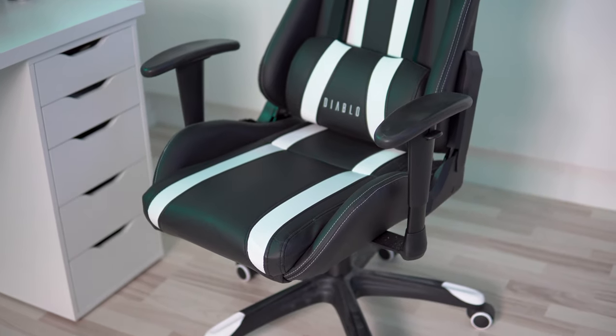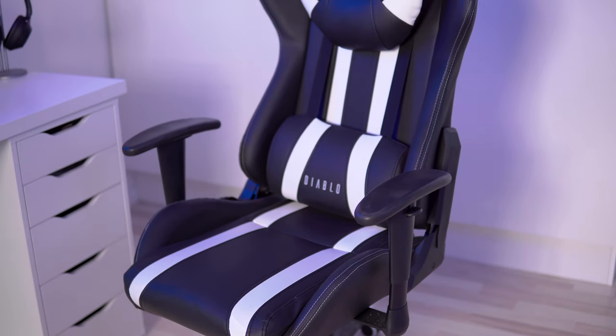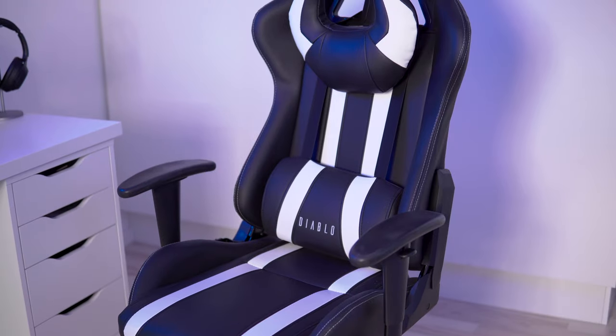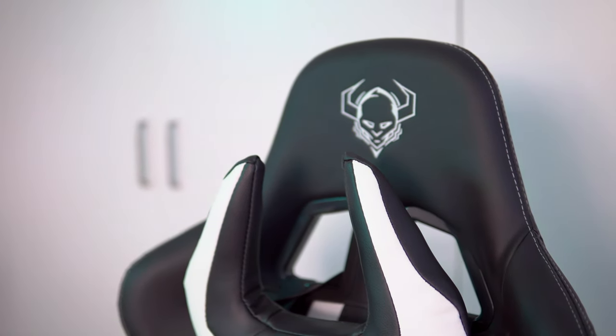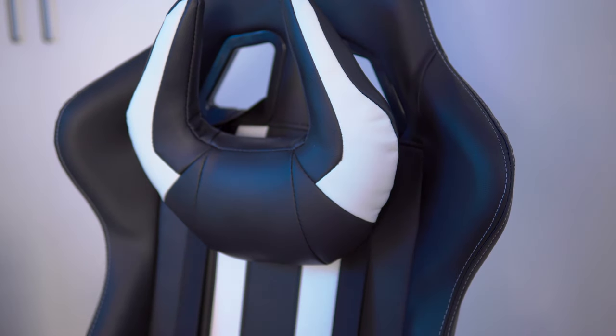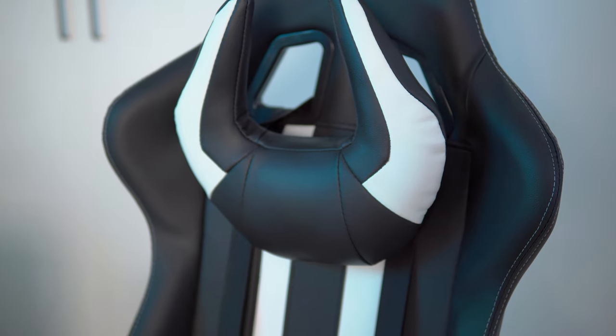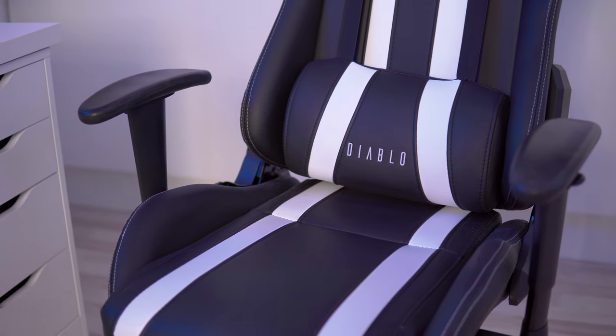Have a look at the chair first. So I'm using the Diablo chair here. This is the Horn X. It's a nice, comfortable chair with loads of adjustables and everything. You've got back support, and you've got this neck support here in the back as well, which is really nice. And I got it in the black and white theme here. I could have gone for blue, but the black one with the white stripe looks much better, so I picked that up. But yeah, let's look at my gaming side.